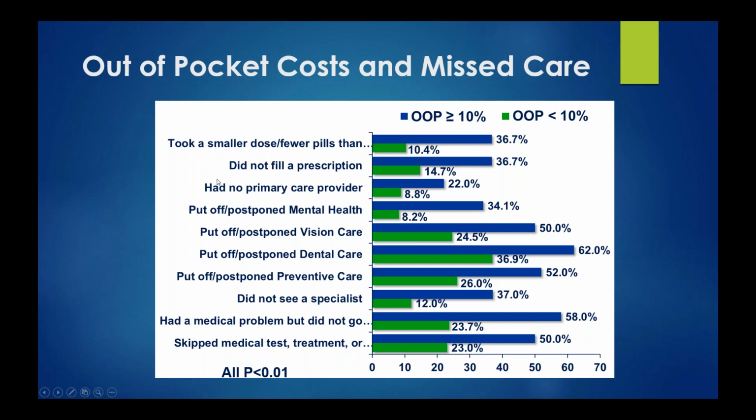I'll just highlight a few of the key results here without going through everything. If you look at the top part of the figure, you can see 36% of those spending more than 10% of their income on out-of-pocket costs reported taking a smaller dose or fewer pills than were recommended, compared to only 10% of those who are spending less out-of-pocket.